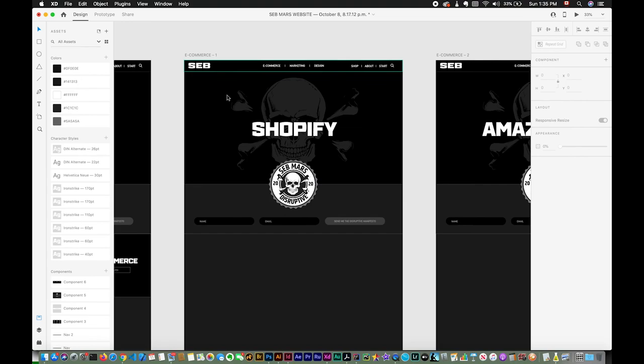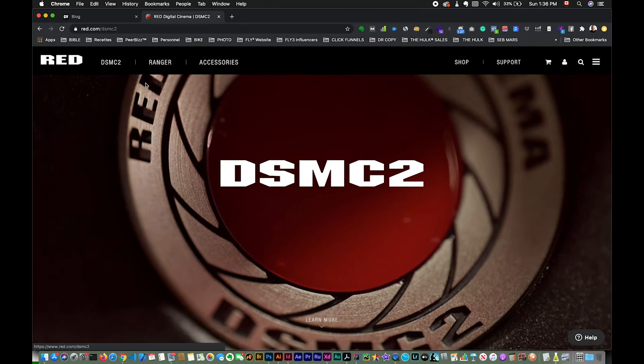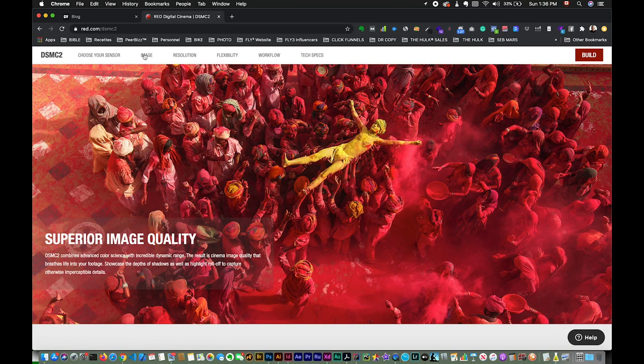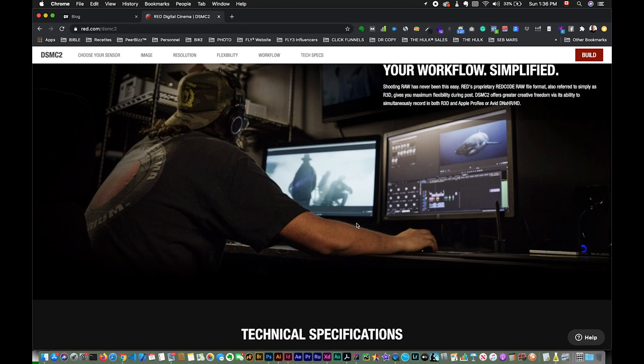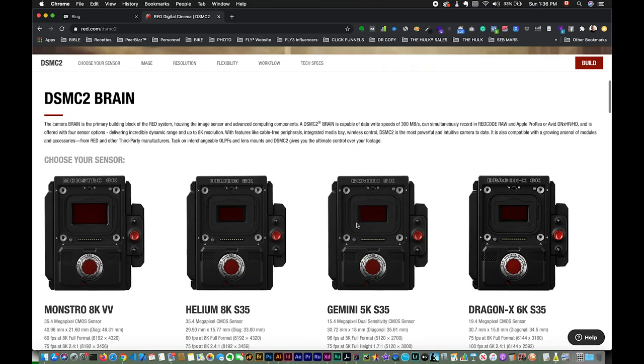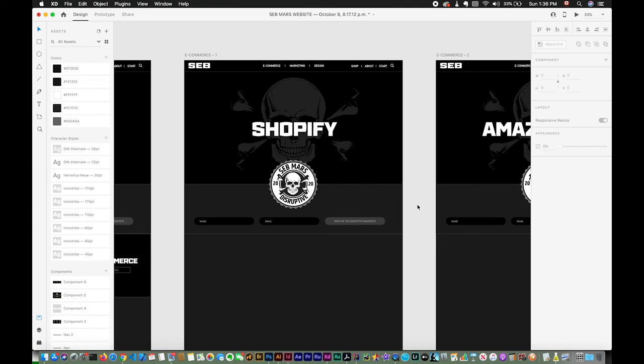Again, I'll go for inspiration. I'll go to red.com. Remember, guys, fonts make or break your design. Font is so important. It gives the look and feel of your design. Take some time and choose your font very wisely.